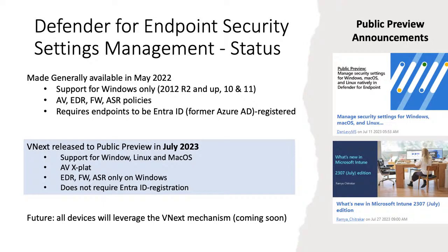And then the second part is our integrated settings management. Basically, an awesome effort here as well from the teams, both on the MDE side and with our partner team Intune, where we're making it possible for security admins to create, edit, and manage their security policies as if they were in the Intune portal, but they can do everything inside the MDE portal. It's giving them this single portal experience.